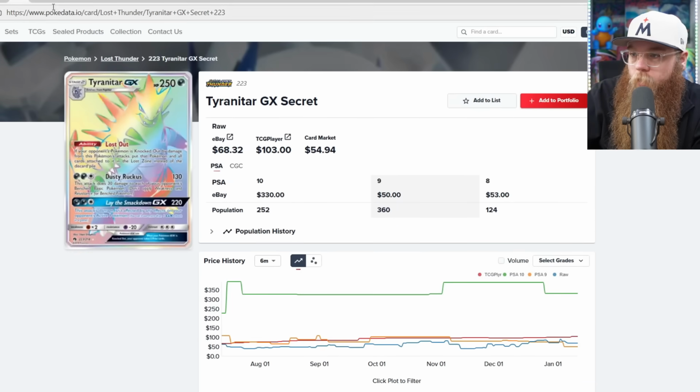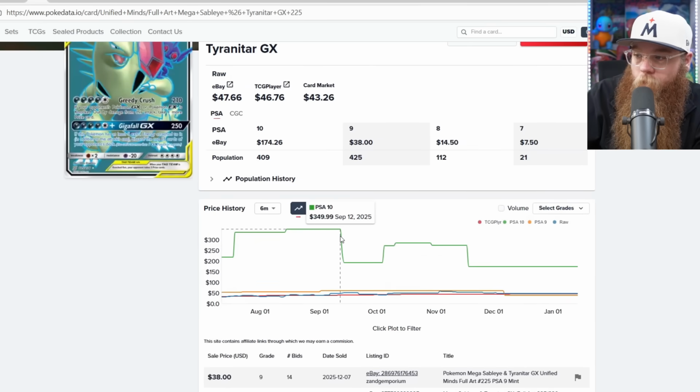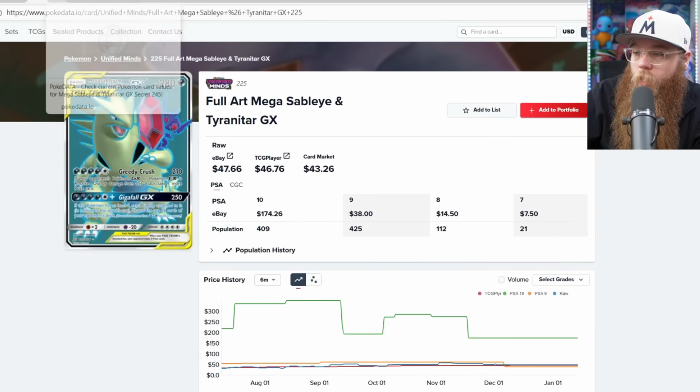at 330. And then we have the full art tag team of Mega Sableye and Tyranitar. This is a pop of 410 in a 10, 425 in a 9. Last sold raw, 40, 58. One high one at 80, and then we have a PSA 10 at $174.